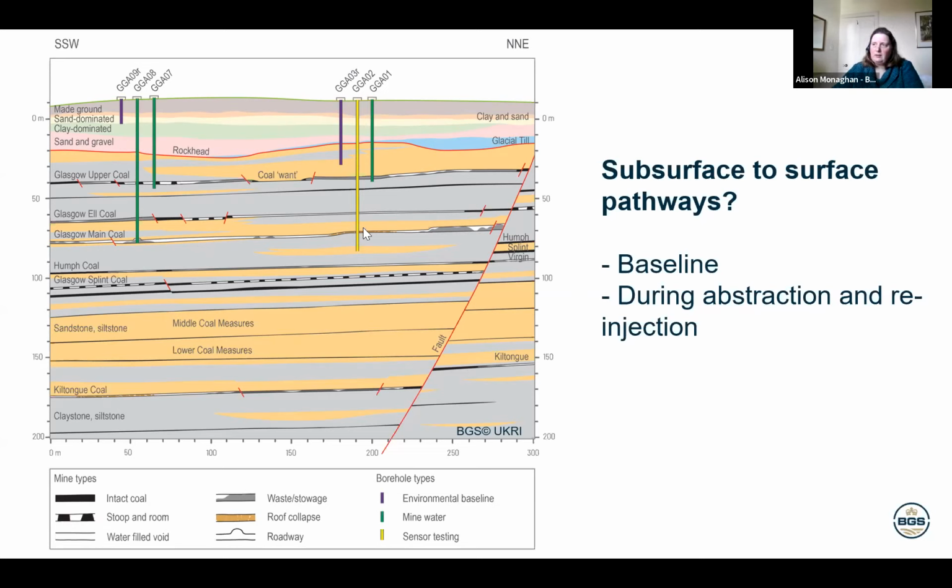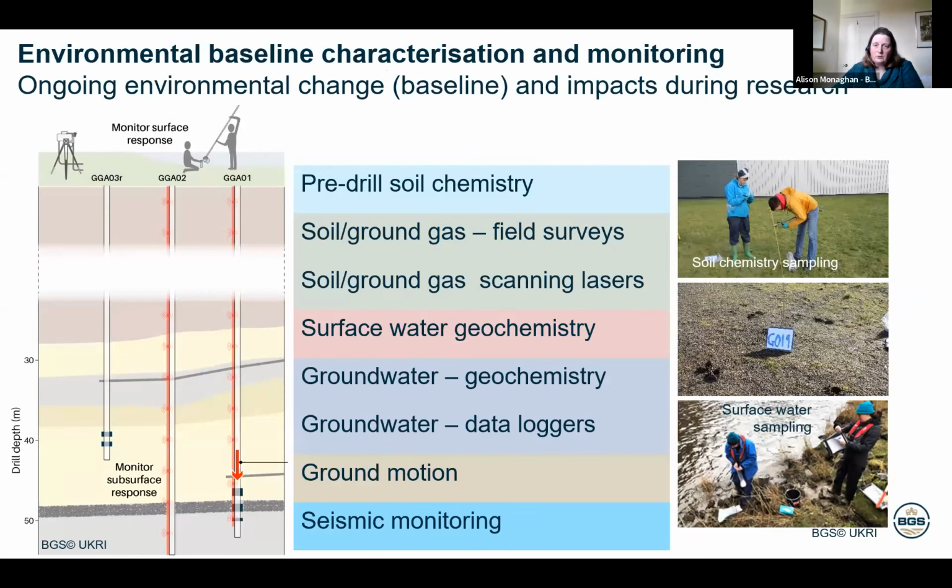And we can already see, for example, that the groundwater head is upward. The water levels are much higher in the deeper boreholes. So again, we're starting to learn a little bit about that. And so what I thought I'd do is just show some of the surface water data in a moment.